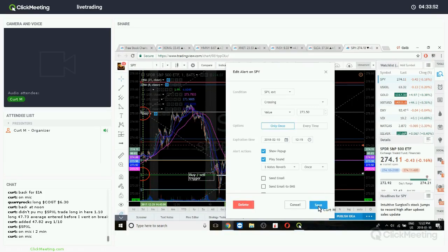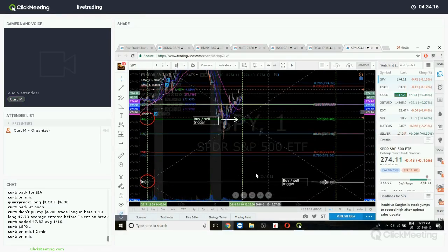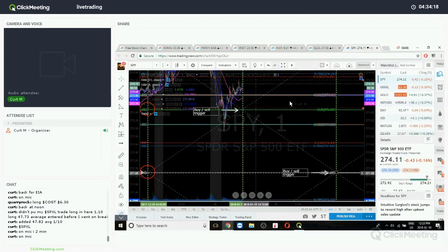So one quick review on S&P is that this is a test area. Up over 275.05-ish, I would expect continued bullish S&P activity. Right here is the pivot. Oops, sorry. Here's the pivot on the test area. So that's the mid area of the test. And then the lower support of the test is down here at 271, call it 80-ish.